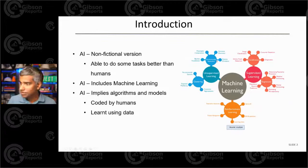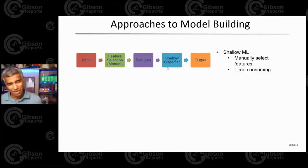This presentation is going to be a lot of nuggets and insights, all pieced together. Hopefully by the end of this presentation, you will have learned something that you didn't know before.